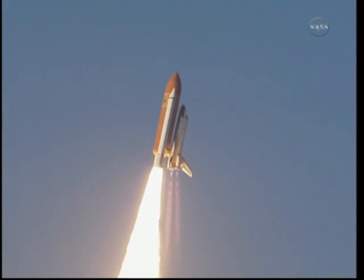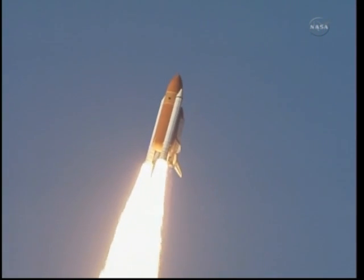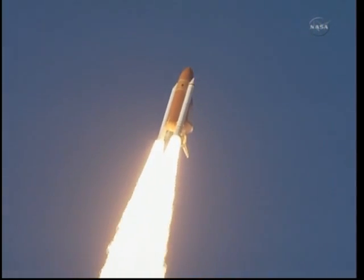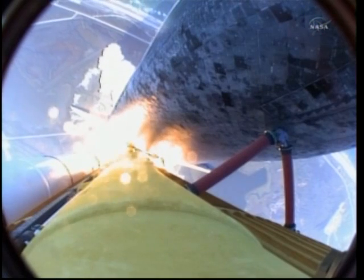Roger, Discovery. This is Mission Control Houston. The Space Shuttle now rolling over onto its back for an 8.5-minute ride into orbit. Discovery now making one last reach for the stars.